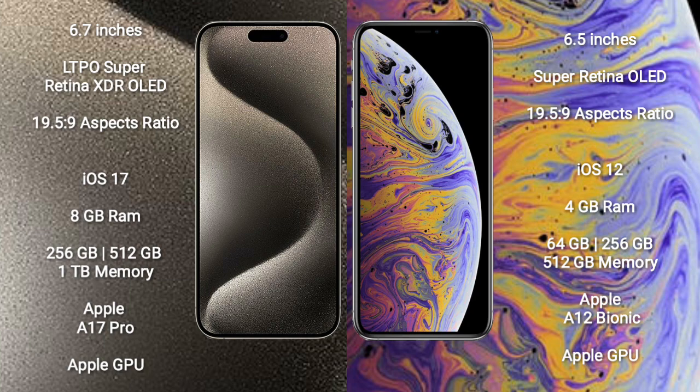iPhone 15 Pro Max comes with 8GB RAM and 256GB, 512GB, 1TB internal storage, Apple A17 Pro processor and Apple graphic GPU. iPhone XS Max comes with 4GB RAM and 64GB, 256GB, 512GB internal storage, Apple A12 Bionic processor and Apple graphic GPU.